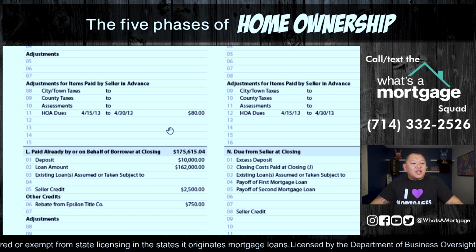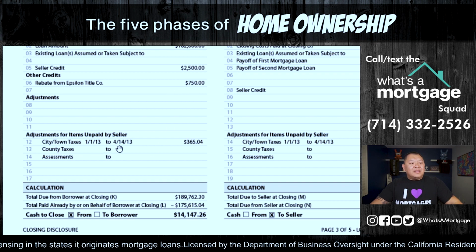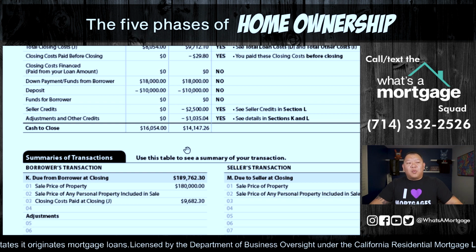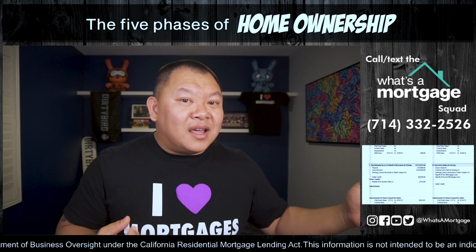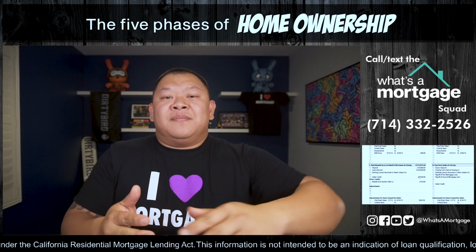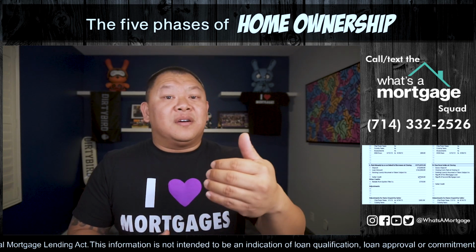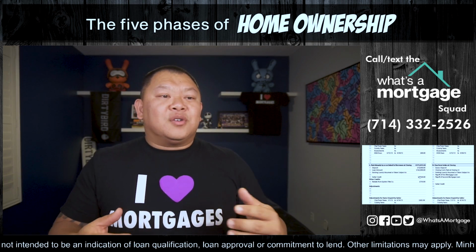For here, another breakdown. But remember I talked about that $1,035. If you look in section L, you see this rebate from title $750 and this other taxing for $365, that adds up to our $1,035. What is that? If you buy a house and the current homeowner has already prepaid their taxes or their HOA, then you're going to pay them the difference. But if they haven't yet, they're going to credit you, because you're going to own the house, and they're crediting you what they owed and haven't paid yet. Let's say taxes are due in November. If they close escrow in the month of November and they haven't paid the taxes yet, but they lived there up until November, they've got to give you a credit because you're going to have to pay for it. But if they already paid in advance and it's November, you might have to pay them one month. So that's what that number is right there.